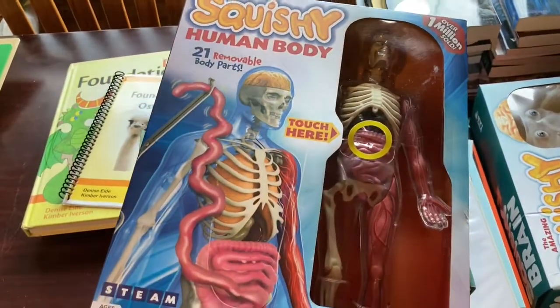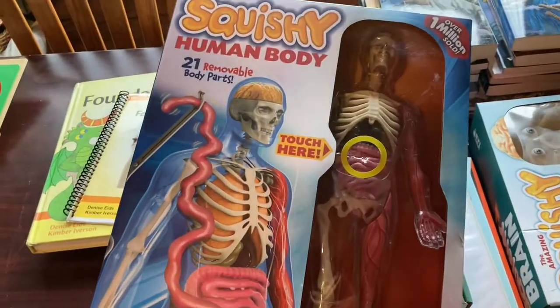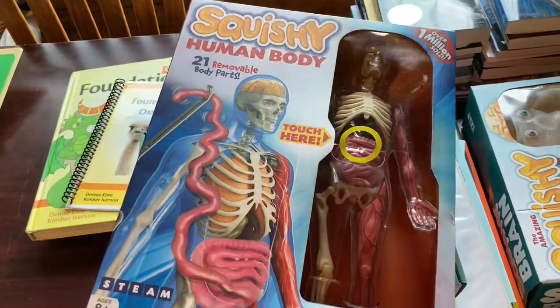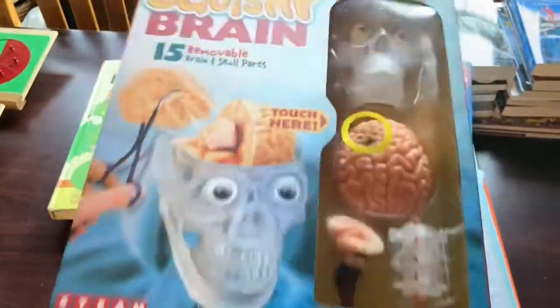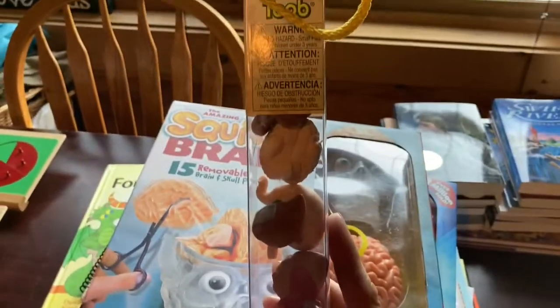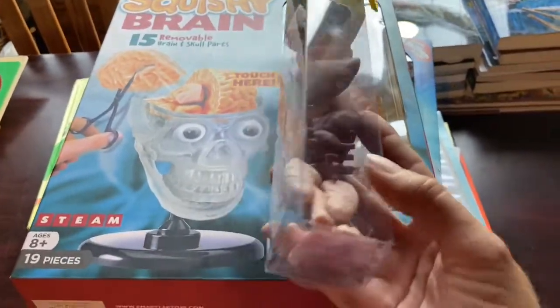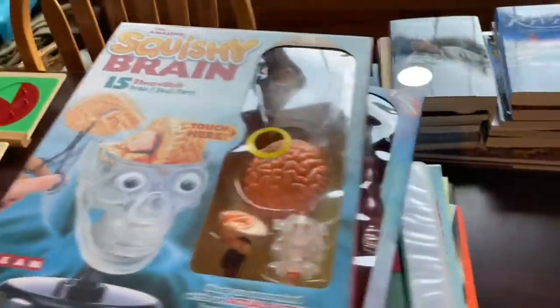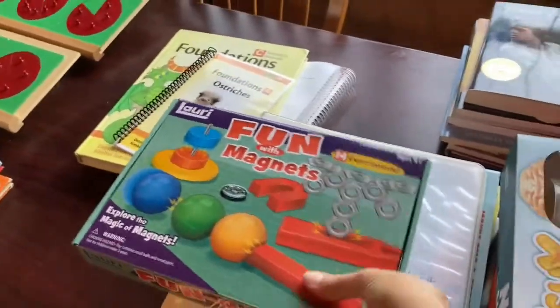And again, we're doing this with children from 3 to 7. And then my 9-year-old will be joining in as well. He is doing Science D on his own, but it is studying similar topics. And so he'll be using these things too, I'm sure, and jumping in. So we got the human organs tube, which is kind of creepy, but a fun way to learn. So I will link to all those things for you guys.